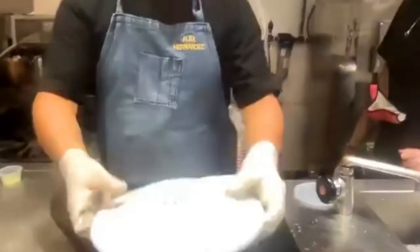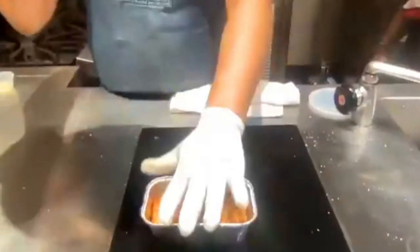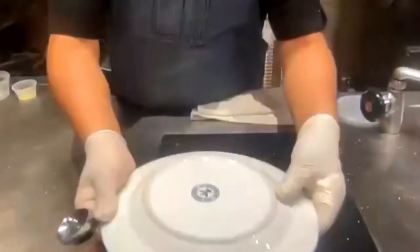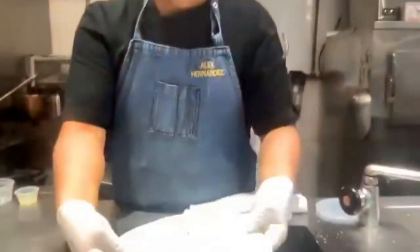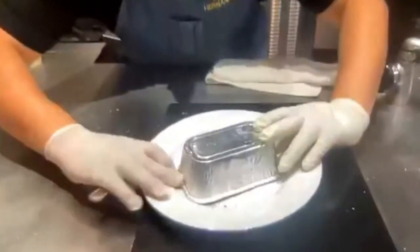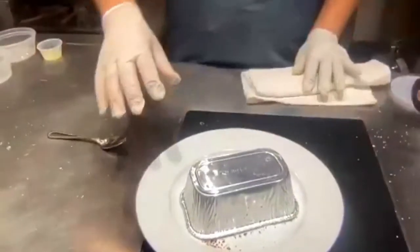All right, I have to flip it. Just put the plate on top like this. The Kanafeh is here. Remember, the bottom is going to be the top one. After that, don't burn yourself, okay? I flip it, and then let's see how it looks.